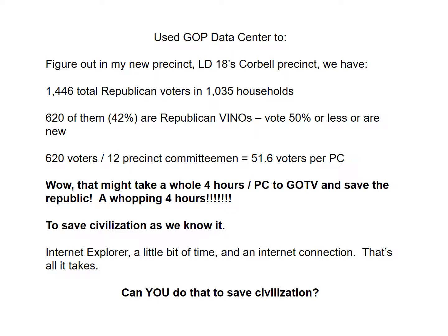So we have now 12 precinct committeeman slots. So you divide the 12 into the 620, you get 51.6 voters per precinct committeeman. So instead of it taking us 3 hours, it might take us 4 hours in the primary and the general to do what we did as I've described. Make phone calls, do literature drops to the people who don't normally vote and get them to vote. And if you get them to vote in the primary, then they're more likely to vote in the general as well. And you need Internet Explorer, which is free, and that's all it takes.